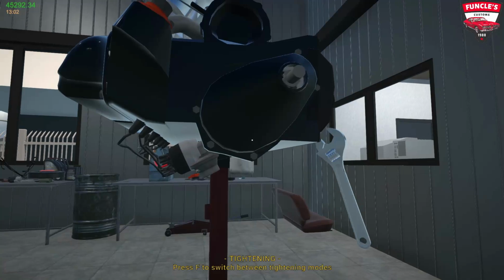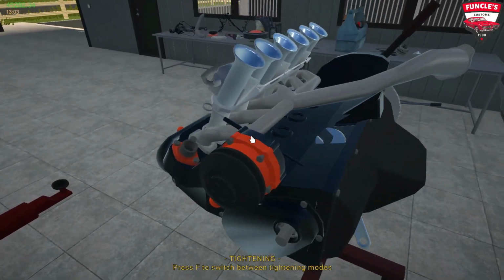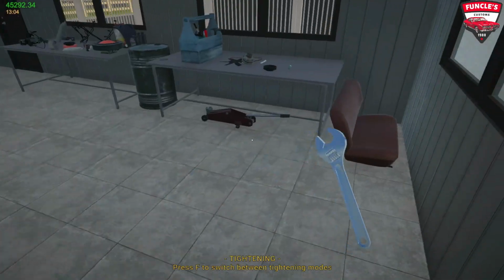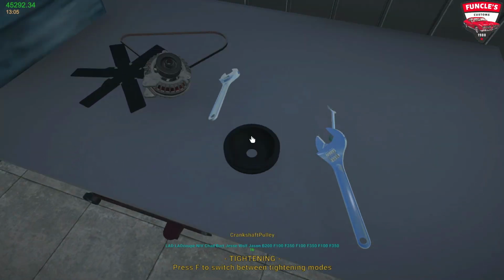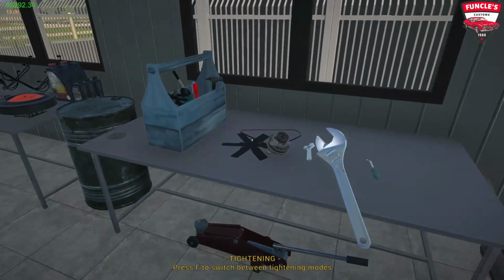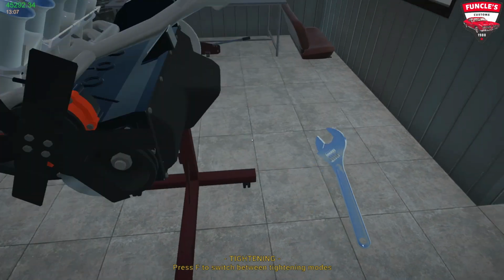Alright, and I think there are 2 more bolts down here, just like that. Right, so let's grab our brand new water pump. Alright, and one over there, and I believe there's one down here. Alright, perfect. There we go. Alright, let's grab our crankshaft pulley, get that bolted down, and then we'll grab our cooling fan, let's bolt it down.